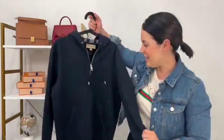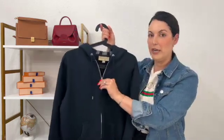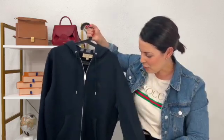Now, jumping over to the male section, my husband actually is obsessed with hoodies, and he wanted to go ahead and add a new Burberry hoodie to his wardrobe. So he chose this one here. He actually has a regular pullover hoodie. This one, he wanted with a zipper, just because it's easier if he needs to take it off. He usually wears the hoodies while we're on our way to the airport. But I felt like this one was so nice. It's very classic. The color is very simple.